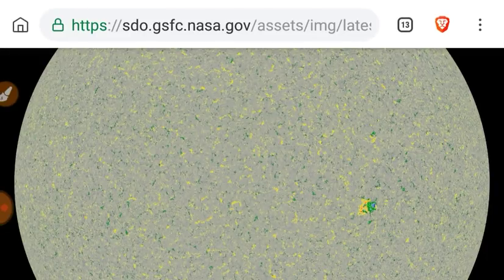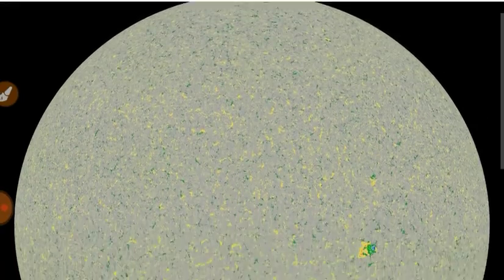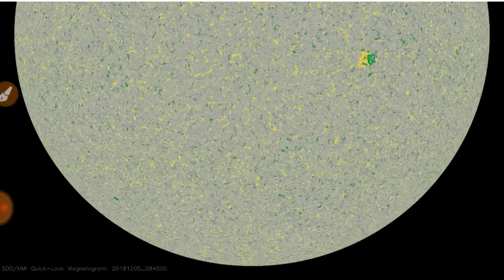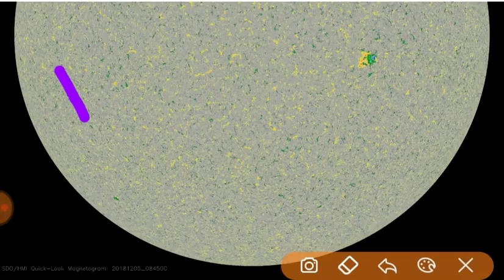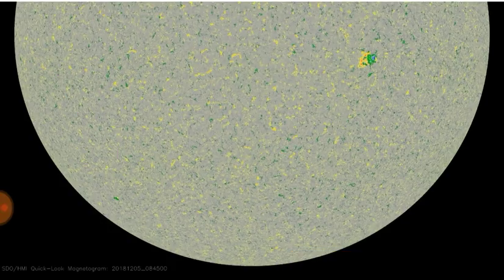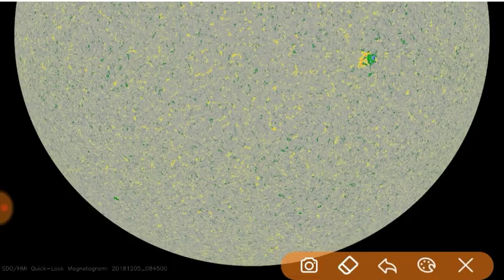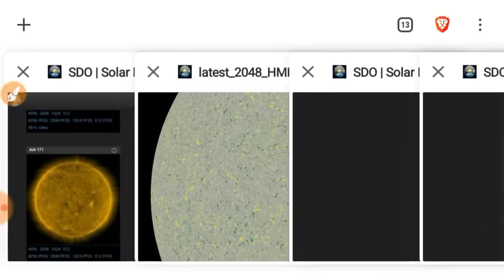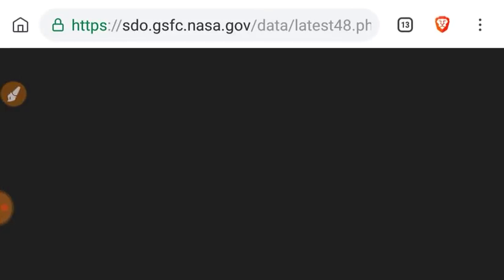Let's look at the magnetic fields, and yeah. Oh, look at that. There's also an active field down there. And it looks like some odd polarity associated with that, too. Check out the polarity, people. That's gonna be news. Alright, let's look at some other views here.